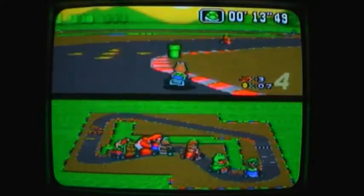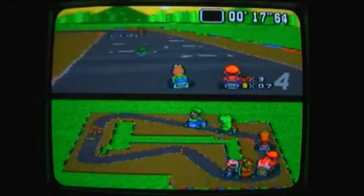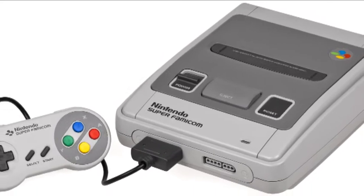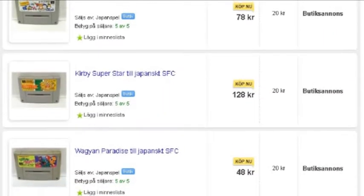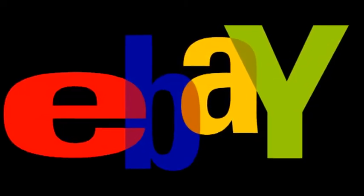Later still, I bought a real Super Nintendo in 2008, but sold it a few months later unfortunately. My current Super Nintendo collection, or Super Famicom collection in this case, I have thanks to Super Famicom games being sold for cheap on Swedish eBay. Couple that with a bit of regular eBay, and here we are.